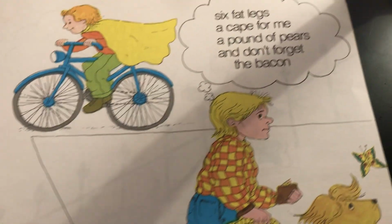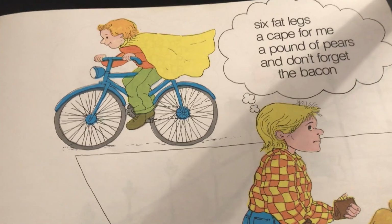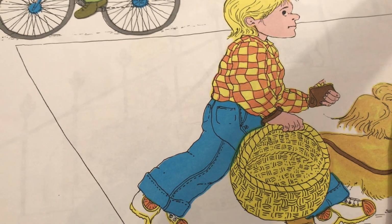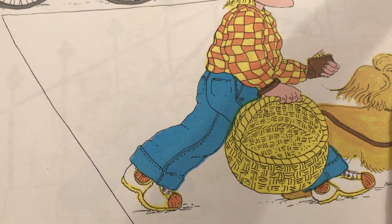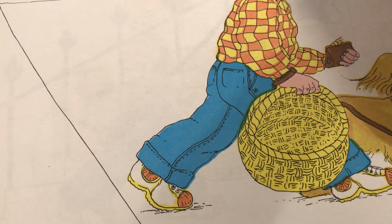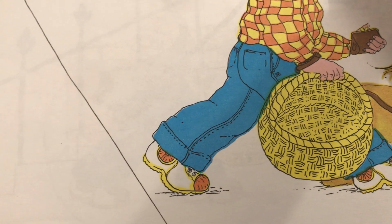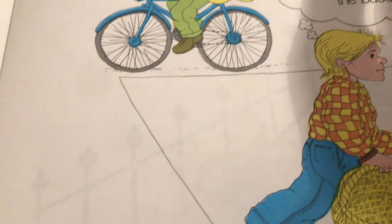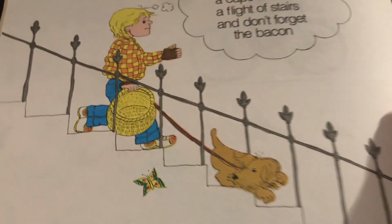So now as he's walking along, he notices someone riding a bike with a cape on. And he repeats the grocery list again. He says, 6 fat legs, a cape for me, a pound of pears, and don't forget the bacon. So really, she said a pound. She did say a pound of pears, but she said a cake for tea, not a cape for me. So the words are sounding almost alike. And it's not exactly what Mom said. Let's see what happens over here.